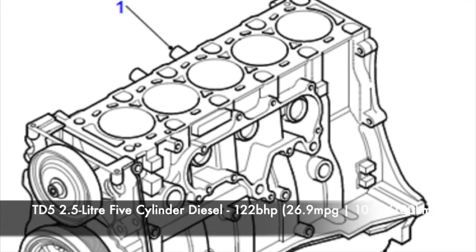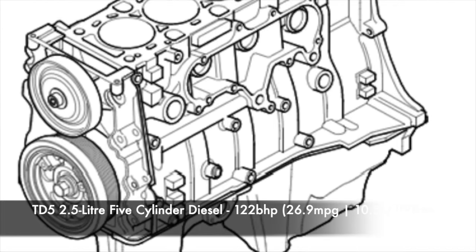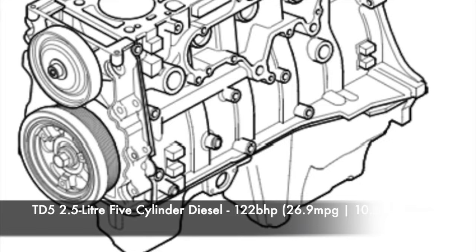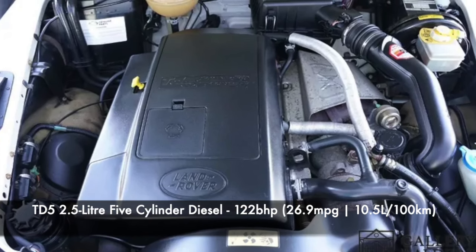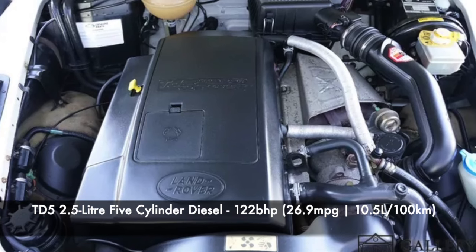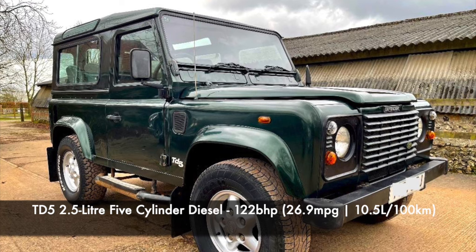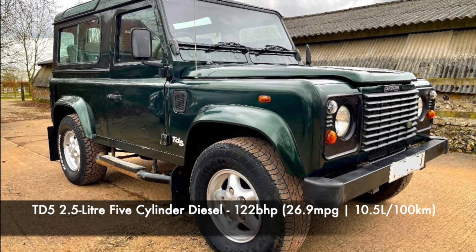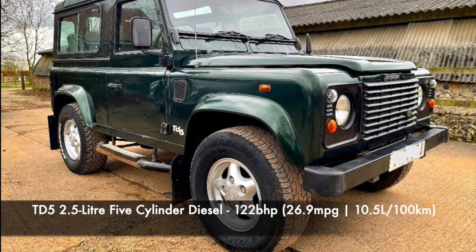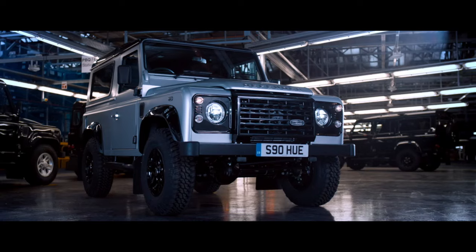Next up is the TD5 motor. This 5-cylinder diesel with 2.5 litre capacity is favoured by many Defender owners for its power. The 122 brake horsepower may not seem like a huge jump from the 300 TDI, but the 221 pound-feet of torque for manual gearbox models and the 232 pound-feet of torque for automatic does make a difference. Average MPG is 26.9 or 10.5 litres per 100 kilometres, depending on specification.